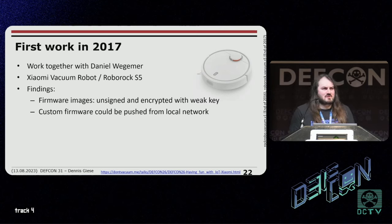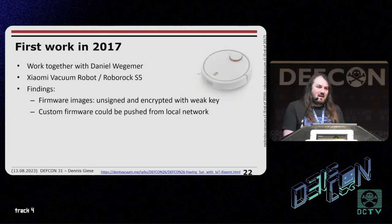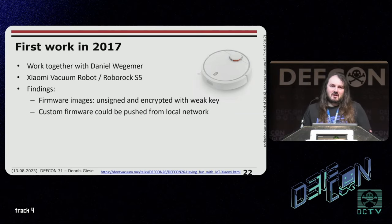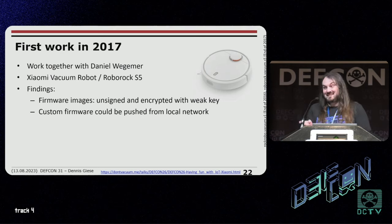with a very weak key, which was, I think, the company name, Roborock, which wouldn't in itself be an issue on its own. I mean, that's not great, but the bigger problem was that you could push custom firmware from the local network onto the device. And because the password was known, people could do that maliciously. I was telling the story where I was in Germany and I saw one of the robots. I just want to say I didn't do it, but you can do that.